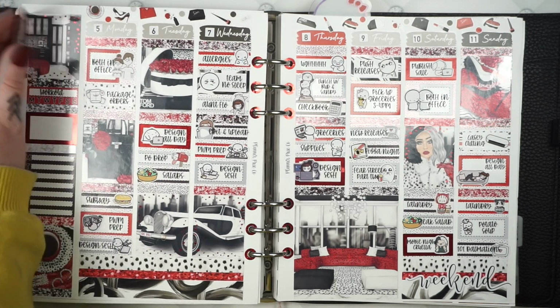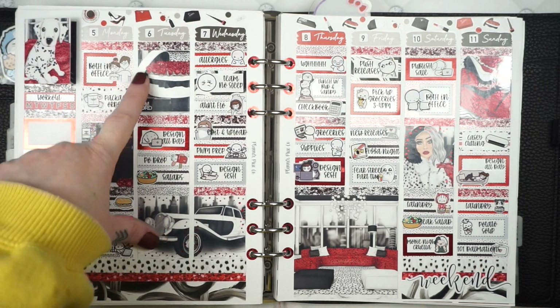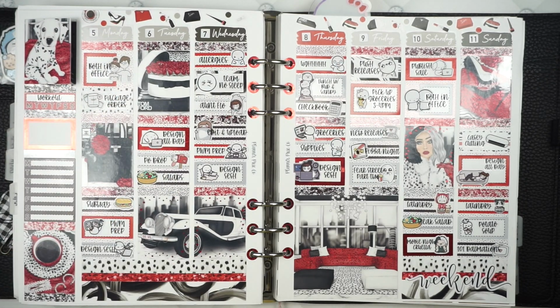I'm glad I used some of the boxes. And I don't think that looks bad at all. Do you guys like it with just one little box? I like it. I should do that more often. I'm glad there were enough boxes to do it for this spread.